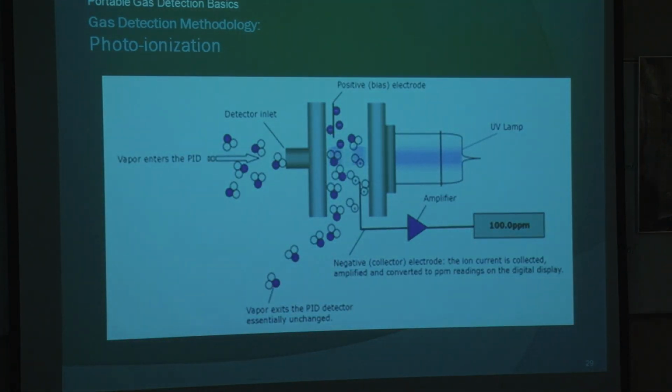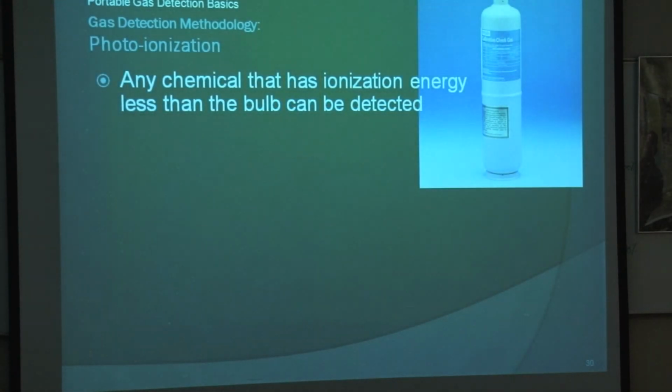So this is how it works. Vapor enters. The bulb fires, splits it, sends the negatives or the positives away. The negatives it reads, collects, and amplifies, does some more voodoo magic, and comes out as a parts per million or parts per billion reading on your VOC. And then the vapor exits, reforms, essentially unchanged, to become toxic. So anything that has an ionization energy less than the bulb, our bulb is 10.6.